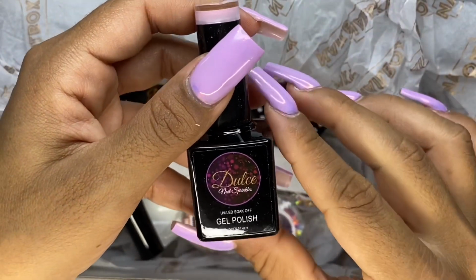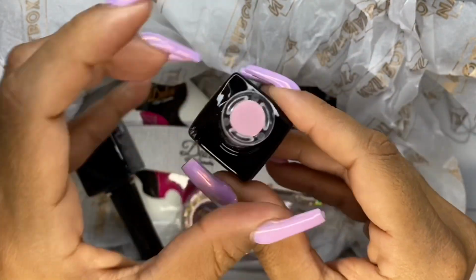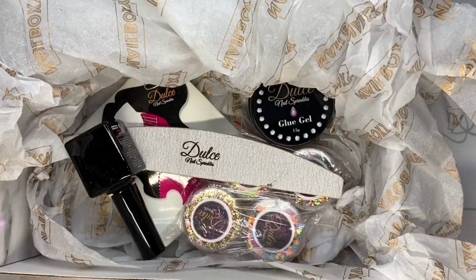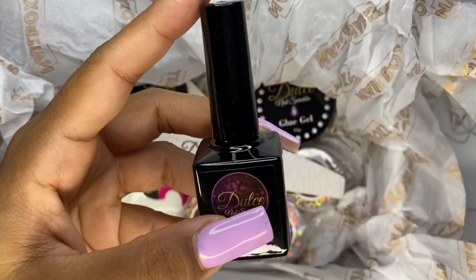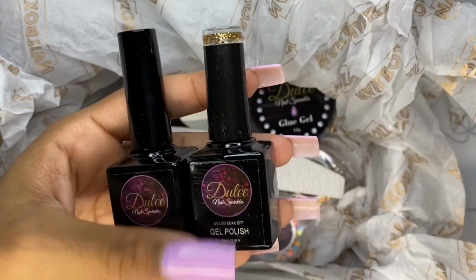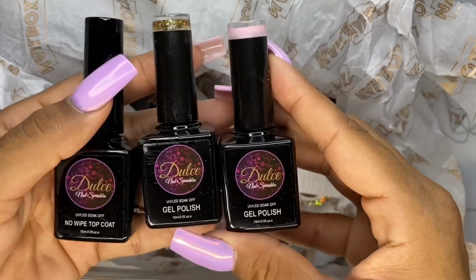Second product is another gel polish, and it's just the name NAILBOXY. And it's a pink color. So we're also gonna test this out to see how it applies and what the color actually looks like. Third product is No Wipe Top Coat, and it is a 15 ml bottle. I actually like their bottles. They're all black, and at the top you can see the color of the gel polish, so I like that.